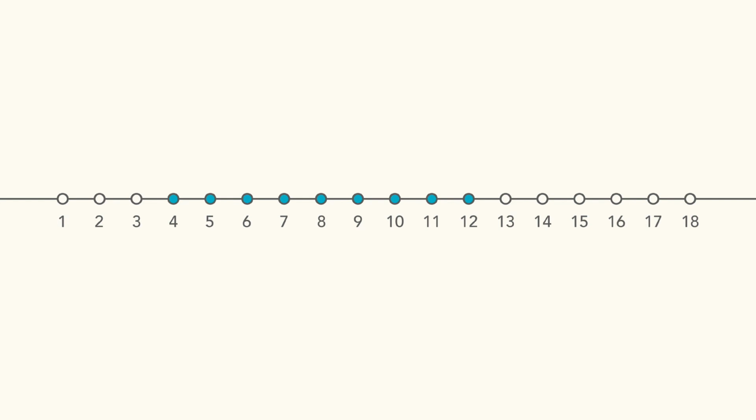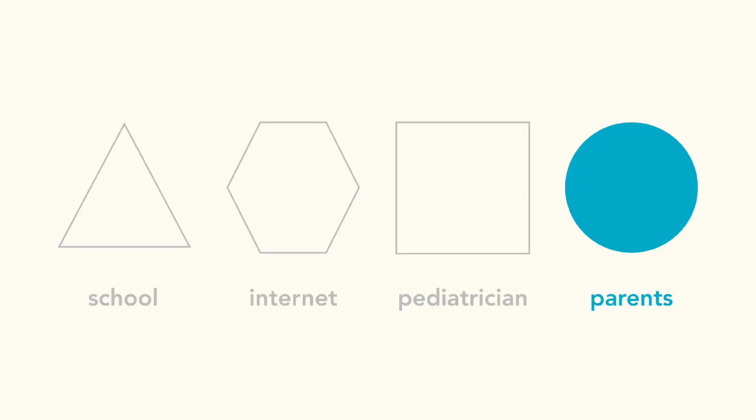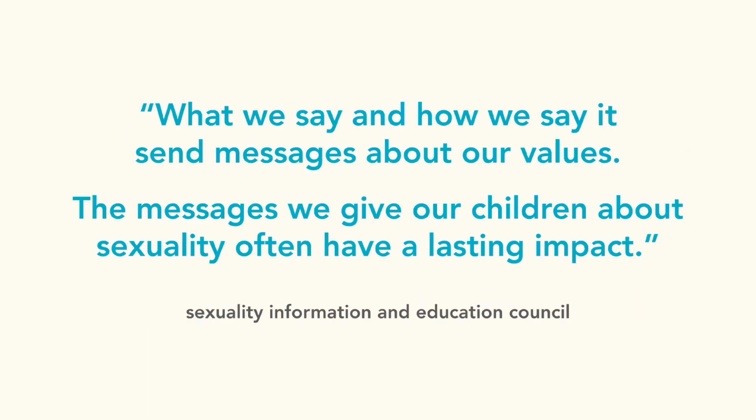So I wanted to know now, who has the most influence in this space? Who are children listening to the most? It's their parents. No shocker here. And so I wanted to know why. Why are parents so important? The messages and the values that they create in their space that is the home have a lasting impact on their behaviors and their decisions. Plus, they get to interact with their kids all the time. So kids are mimicking behavior, they're listening to lots of things, they're giant sponges.